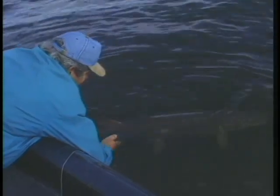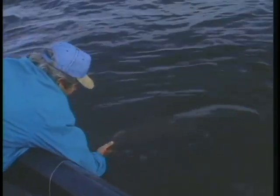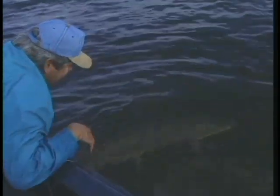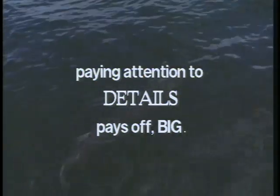Wow, Bob. Oh, she's 54. At least 54. Oh, good girl. I'm going to leave her set. Here she goes. That is beautiful. That is simply beautiful. Oh, man.